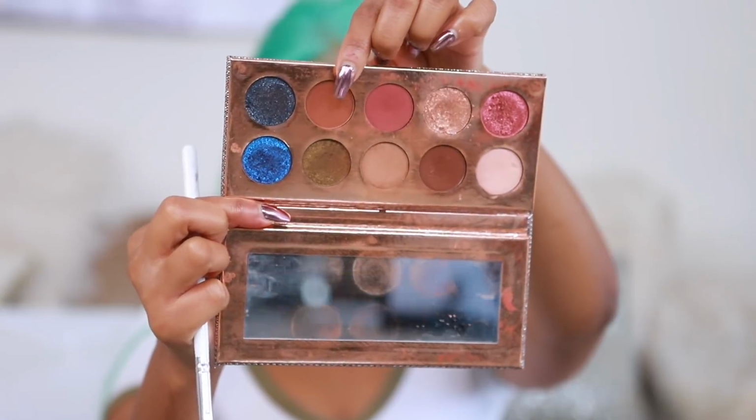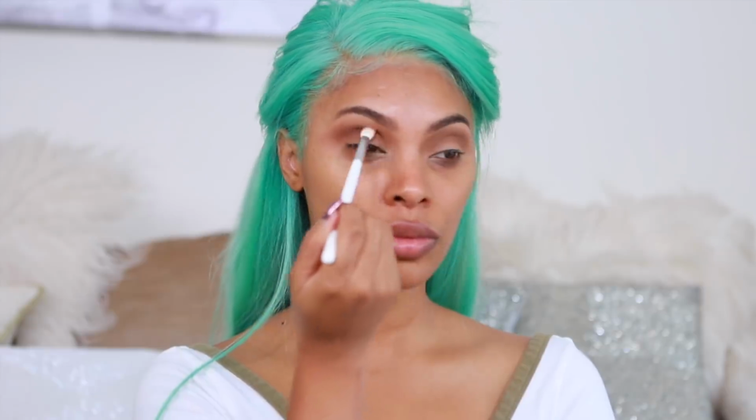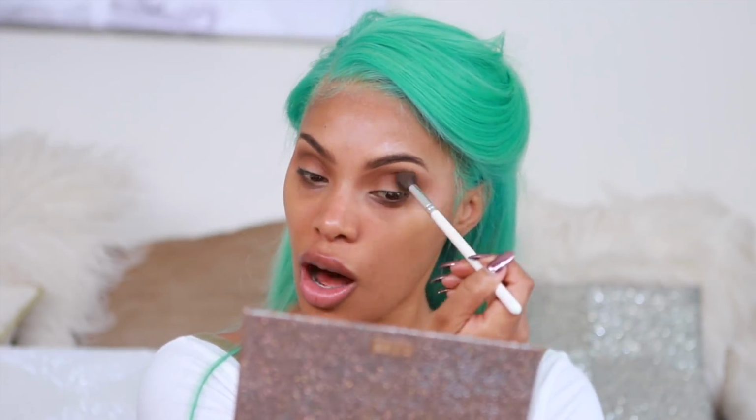I'm gonna take the eyeshadow churro. I'm just gonna pop that right in the crease. And I'm using the Morphe Jaclyn Hill JH35 brush. I'm just gonna go back in with the big fluffy blending brush just to soften everything up.